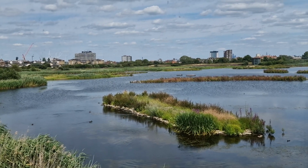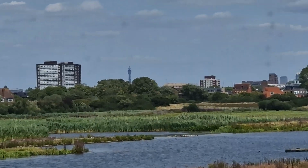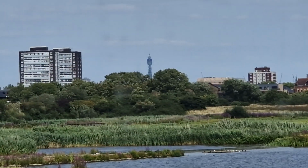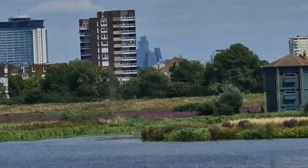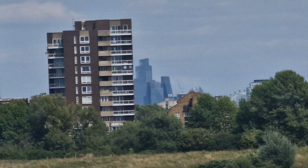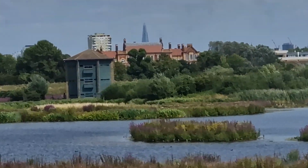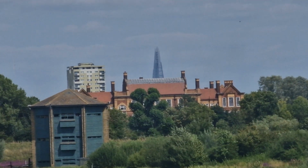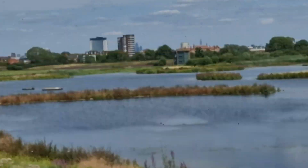Right, let's have a look across the London skyline. And then as we zoom in, you can see the Post Office Tower there. So that's London's West End. That's where Tottenham Court Road is. And then over there you've got, just behind that block of flats, the City of London, and you can also see the London Eye, and then of course you've got the Shard on the skyline as well. So once again, a great reminder of how close to central London you really are whilst looking at these amazing wetlands.